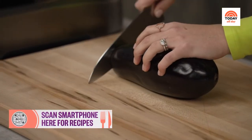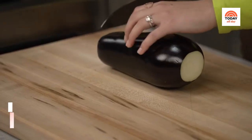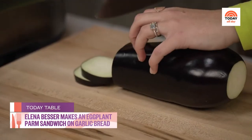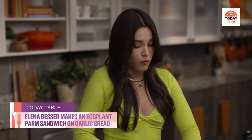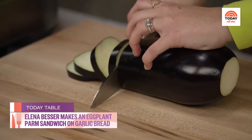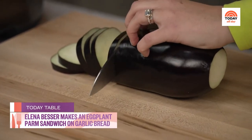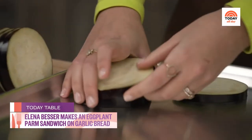I'm just going to slice off the top and the bottom. And we are going to slice the eggplant into 1/4-inch thick pieces. So I always like making sure that I have a sharp knife whenever I'm cooking. And I'm always going to make sure that my hand has a good claw going so I can easily grasp that large eggplant.